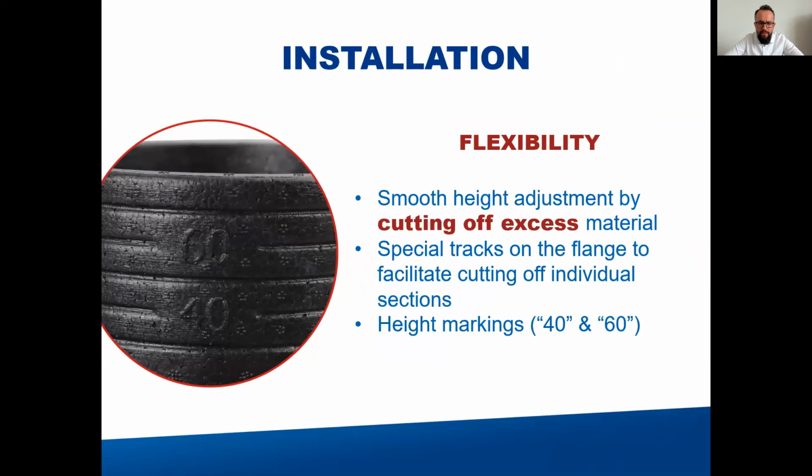Also here we can see you can cut the collar to the height you need. So it's also easy, with no special tools needed, just a sharp knife, and you can easily cut through the EPP. In the case of steel, you have to use power tools, and it is also time-consuming and power-consuming. There is a lot of noise, and in the case of steel you can also damage the zinc coating on the product. In such a case, you don't have any problems like that. So it's also helpful.